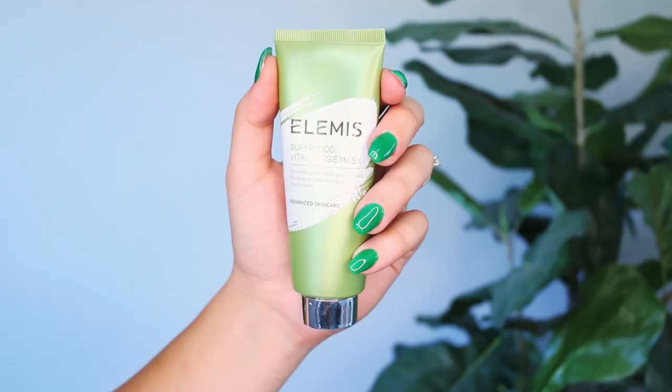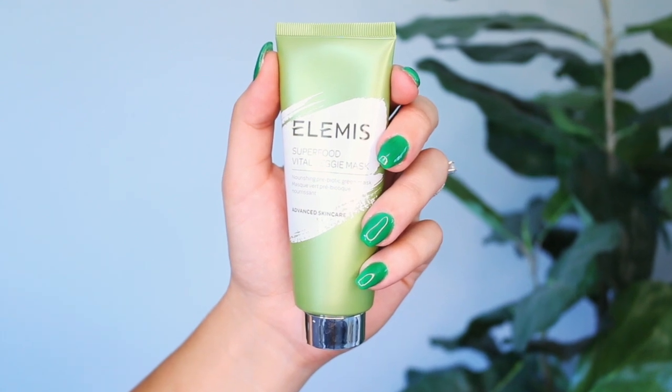Now I have a few skincare and beauty items that I want to mention. First, I want to mention the LMS Superfood Vital Veggie Mask. This is very similar to my Origins, let me go get it. This is very similar to my Origins Mega Mushroom Relief and Resilience Soothing Face Mask, but I do think that I like this one a little bit better.